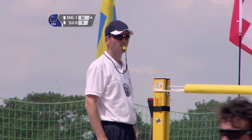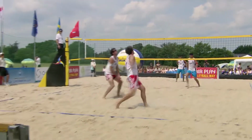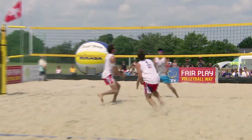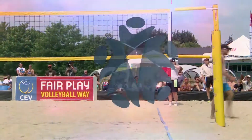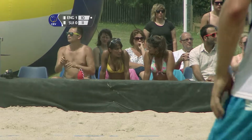Good ball control from England. It's a nice pass into the middle of the court, which Chris Gregory can set quite easily and then space either side. And Jake Schief chooses just to chop that away from the block for the point.